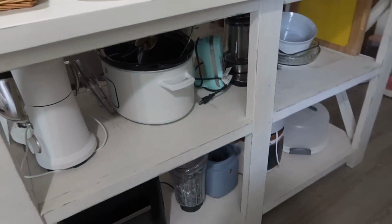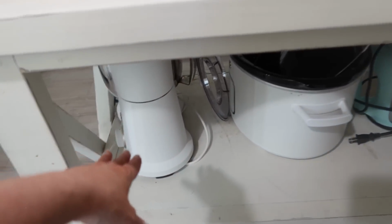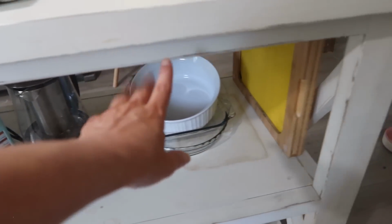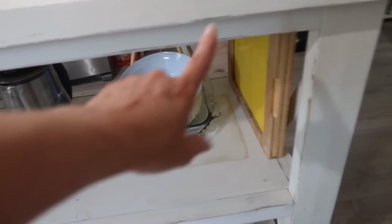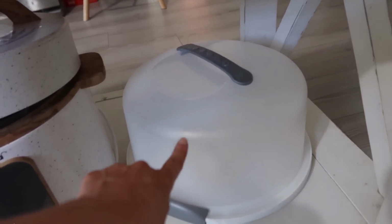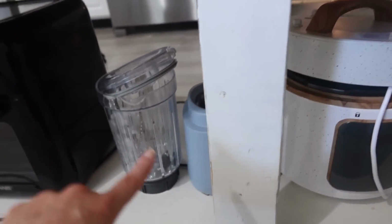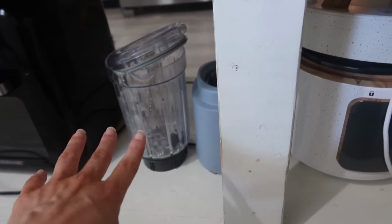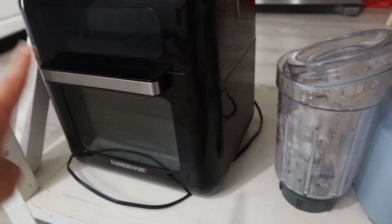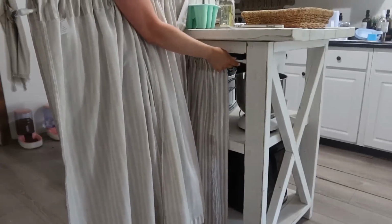So this is so much better. I've got my mixer there, crock pot, my hand mixer, my kettle, some baking dishes that I use, cutting boards, and then down here in the bottom I've got my cake plate, a pressure cooker. There was also room for my blender down here now as well. I didn't stack it though because it's a little bit too tall. Just at the top part next to it, and then my air fryer.